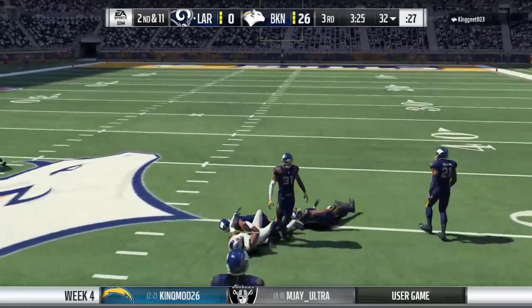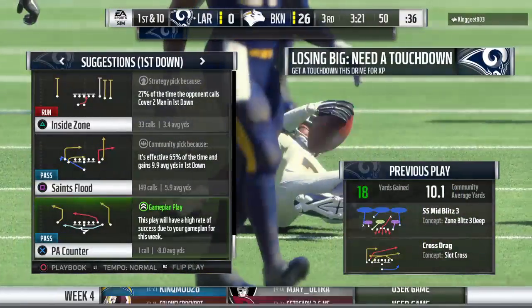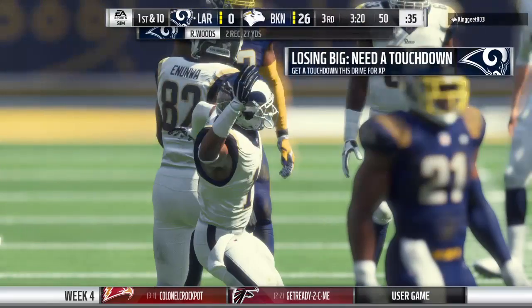Yeah, and they stopped him behind the line right there. They obviously watched the tape a few times and made some adjustments. He goes for 18 there as the drive will continue.